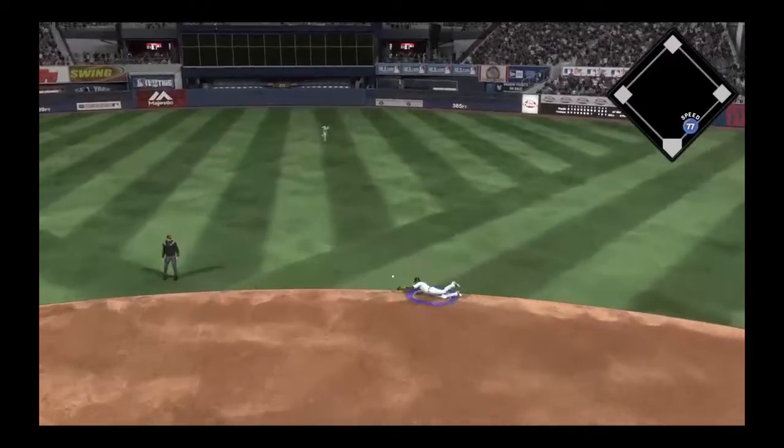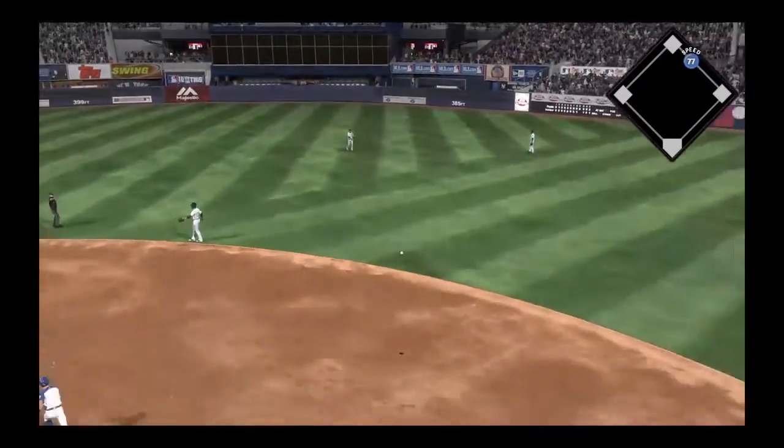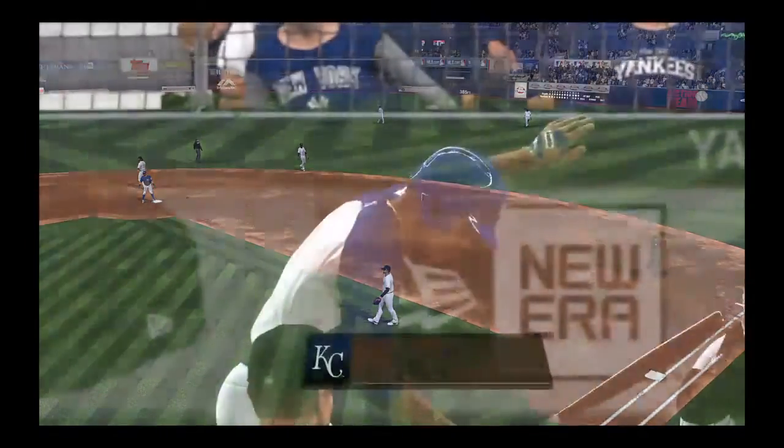Hit back up the middle. A diving try, but he can't haul it in. It's through for a base hit. And he'll make it in there with a 2-out double.